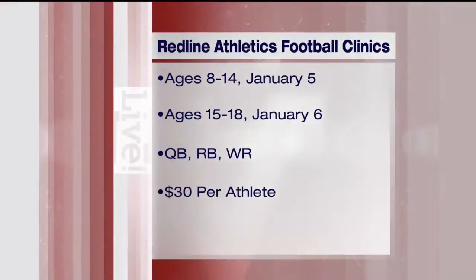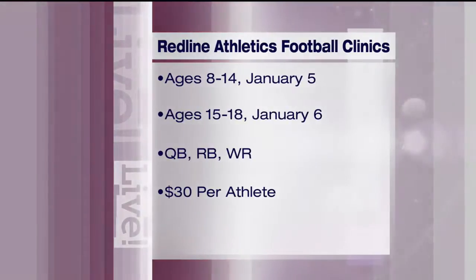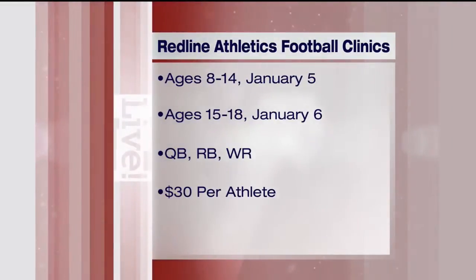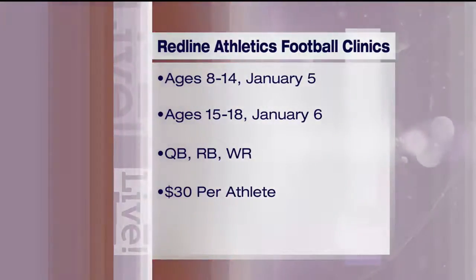Okay, just so you know, there are 2 football clinics happening at Redline this very weekend. On Saturday, January 5th, there's a clinic for ages 8 through 14. And on Sunday the 6th, there's another clinic for ages 15 to 18. Both clinics are for quarterback, running back, and wide receiver. So there you go. If you go to the Redline Athletics Facebook page, you can learn more. You can sign up. The cost is about $30 per athlete.